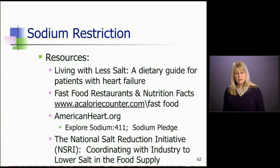But our Food and Drug Administration has recognized that sodium is a big problem in our country. It's the leading cause of high blood pressure in our patients. They're eating a lot of salt, and we're putting them on medicines, but if we could just lower their sodium intake, blood pressures would soon follow.